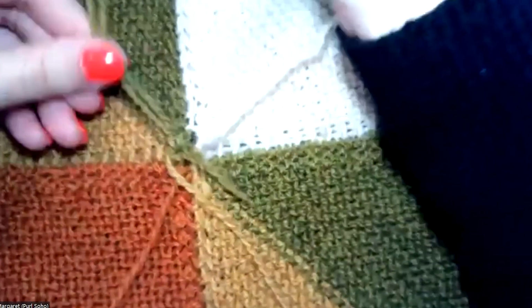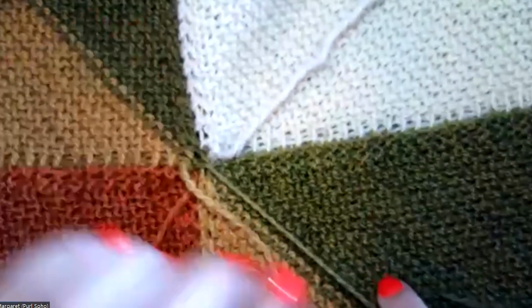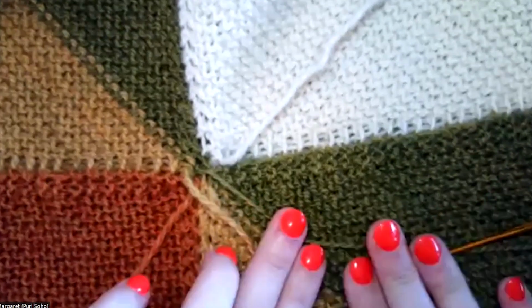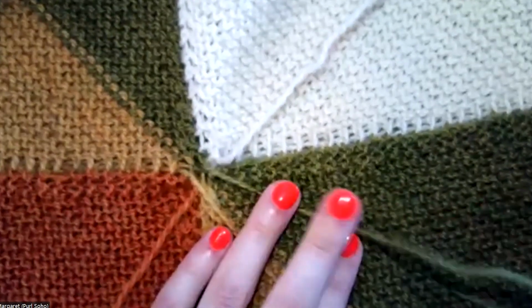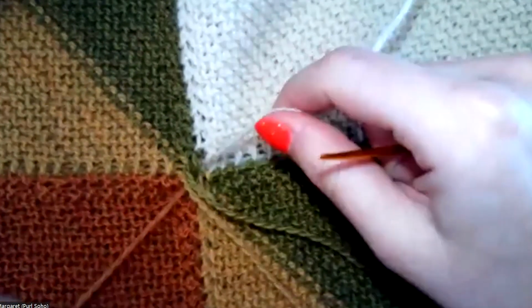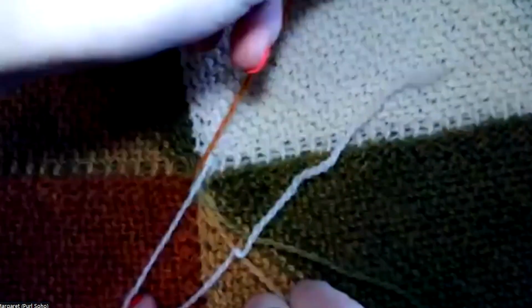Like so. There we go. And then you can pull it and do duplicate stitch all through these garter ridges for that end. Then you get to choose. You can choose this square or this square next. You're going to go across and come back.